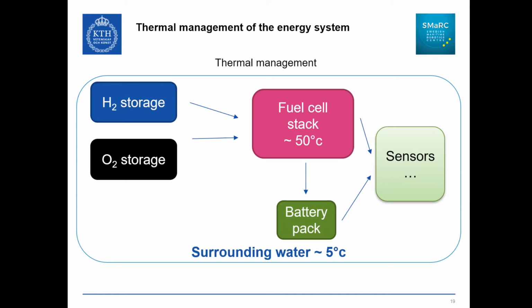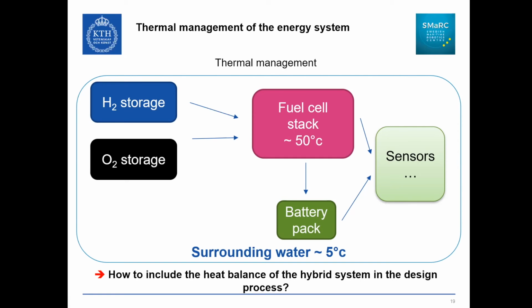And for a car or a fuel cell truck, it's actually very easy to add heat pumps or heat exchangers to have dynamic thermal management. But in AUV applications, volume and weight are very limiting. So here the research question is how to include the heat balance of hybrid systems in the design process, before we actually select a type of hydrogen and oxygen storage.